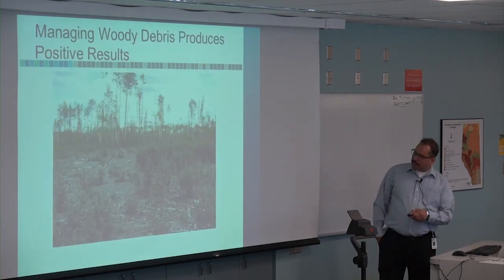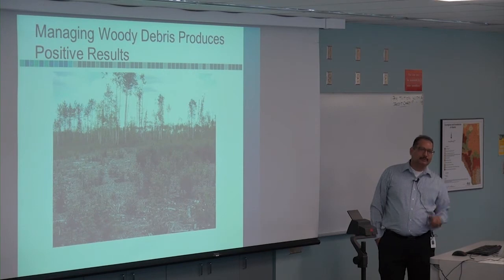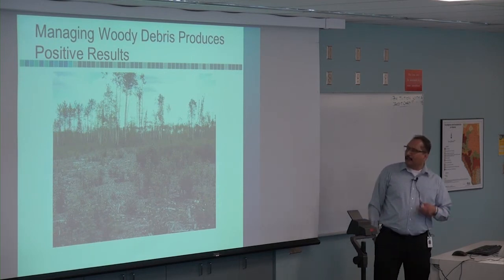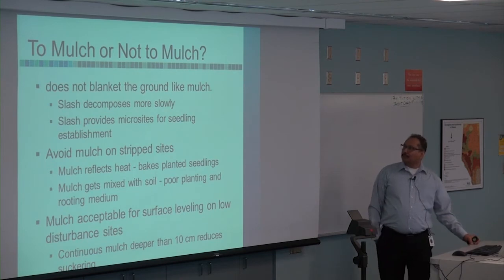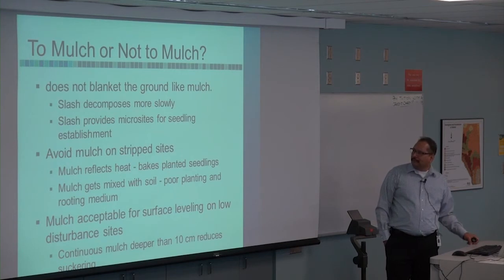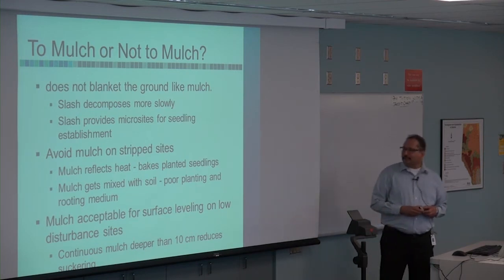And also like this one, where you have coarse woody debris with lots of natural regrowth occurring from the woody materials we try to salvage. So it's very important to salvage as much woody material, the roots, the propagules, and so on, and put them back. We do speed up reclamation. And we try not to blanket as much with mulch because if we do that, it tends to impede reclamation. And we avoid strip sites. We try to spread it evenly as much as we can rather than put them in strips. We try not to do that.